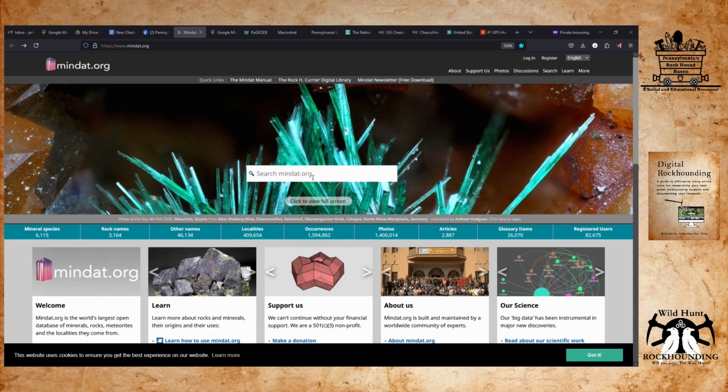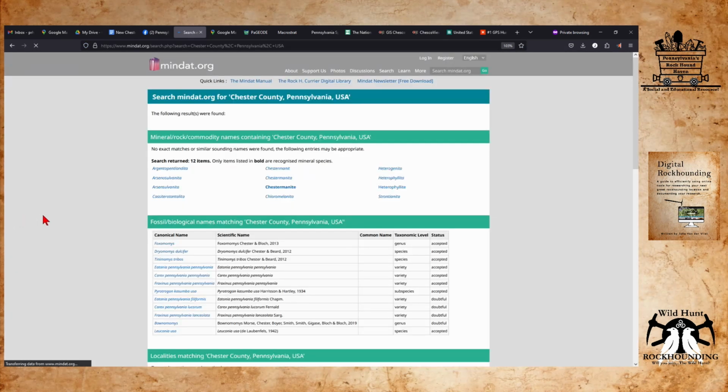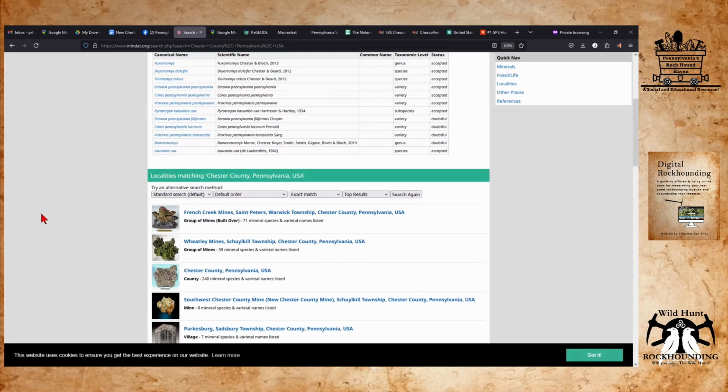Let's click over onto the search function, type in Chester County, Pennsylvania. There it is, pops up already. And we're going to hit enter and get our search going. It is running very quickly today. That is not always the case.